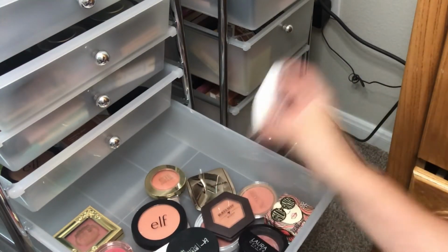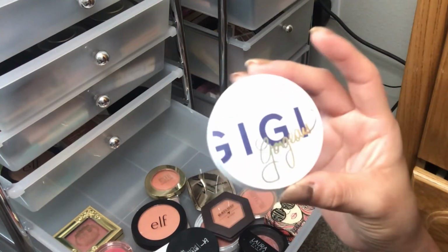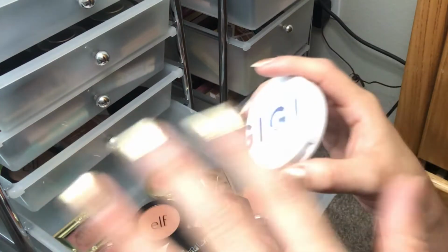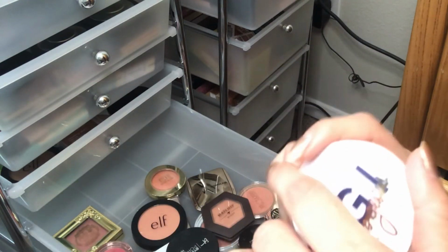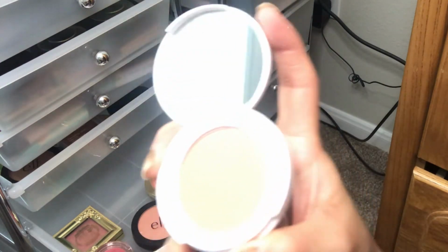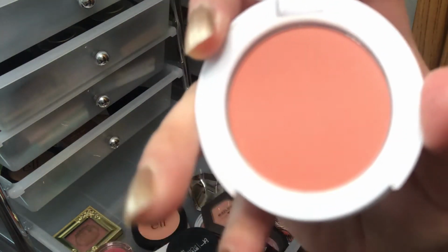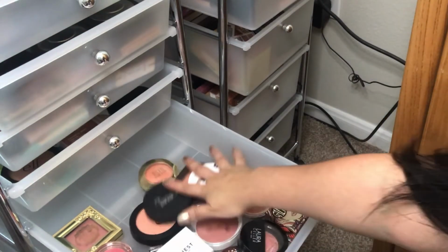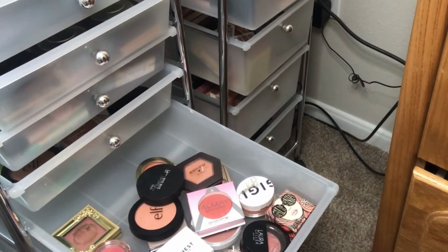And the last blush that I have is this little one from Gigi Gorgeous. This is another collaboration, the same collaboration that Gigi Gorgeous did with Ipsy. I really like this blush. It's really pretty. So you can see it's a really peach color. So yeah, I didn't do too well with these blushes, but it's okay.